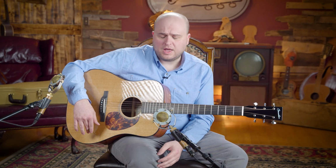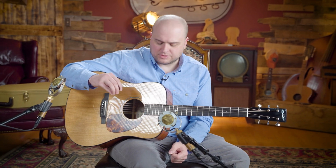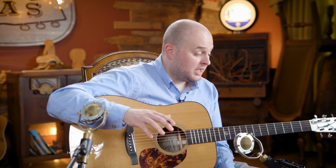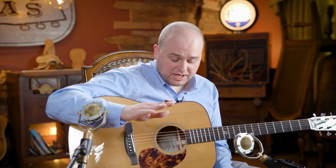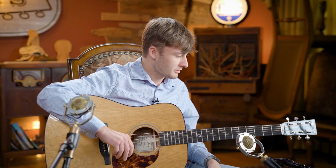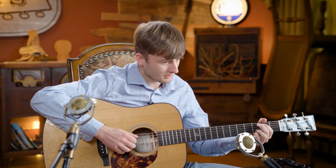I imagine that there's a lot of bluegrass players as well who are always looking for that really great cutting guitar sound. And this would be, for me, a no-brainer. Absolutely fantastic, everything about the way this guitar sounds. Personally, I believe that this would be a great bluegrass guitar.